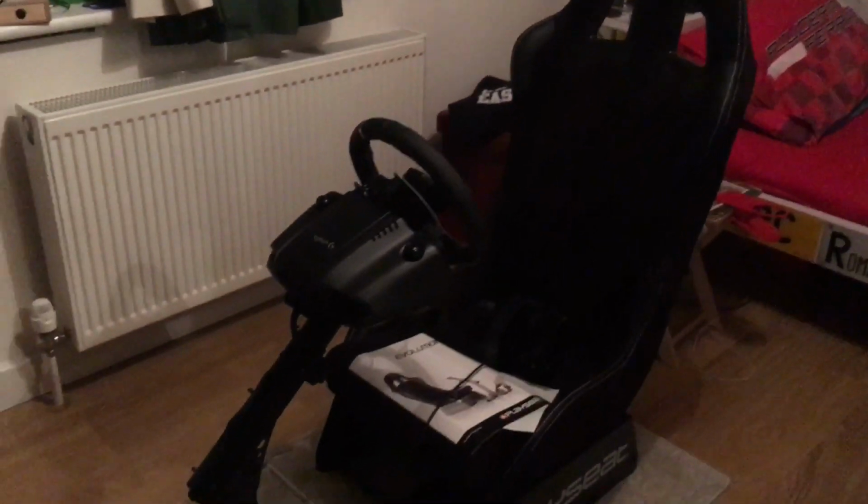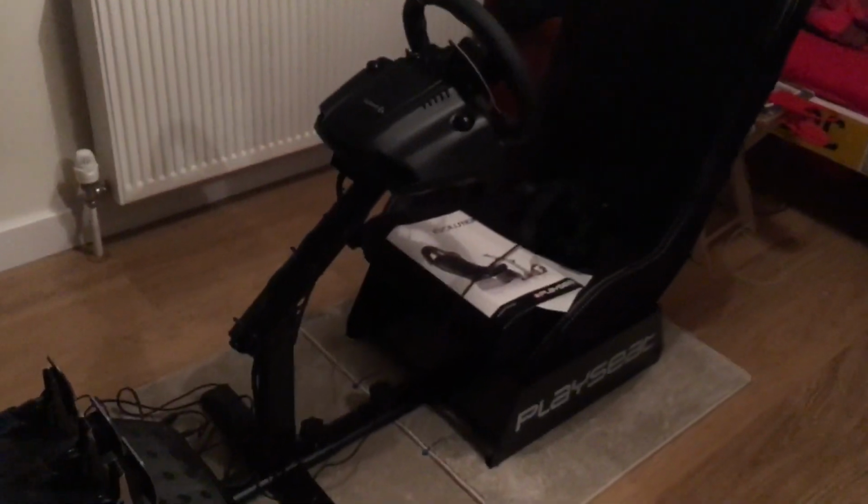And here is the final thing, all set up in my room, of course, facing the telly, so I can actually see where I'm driving, and I'm pretty happy with it. Right, I'm just gonna take a seat in it.